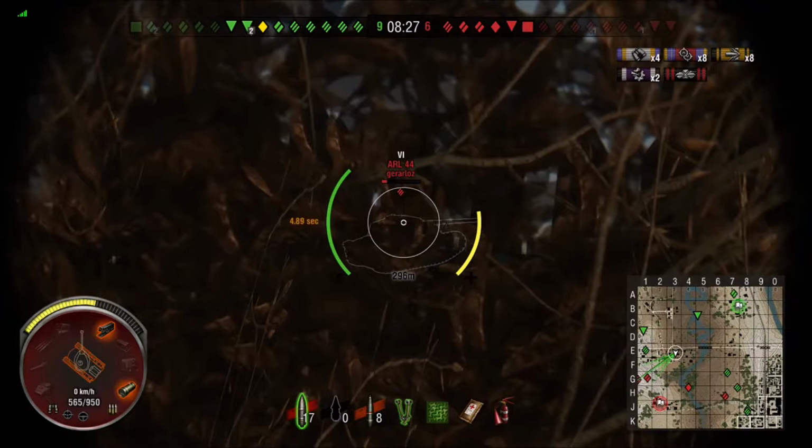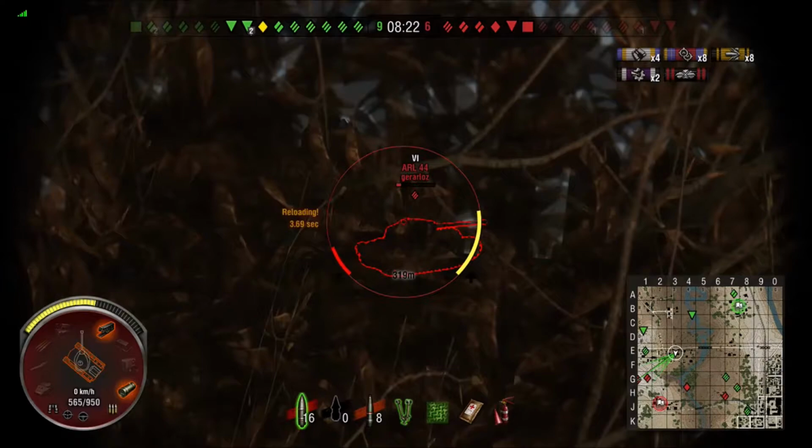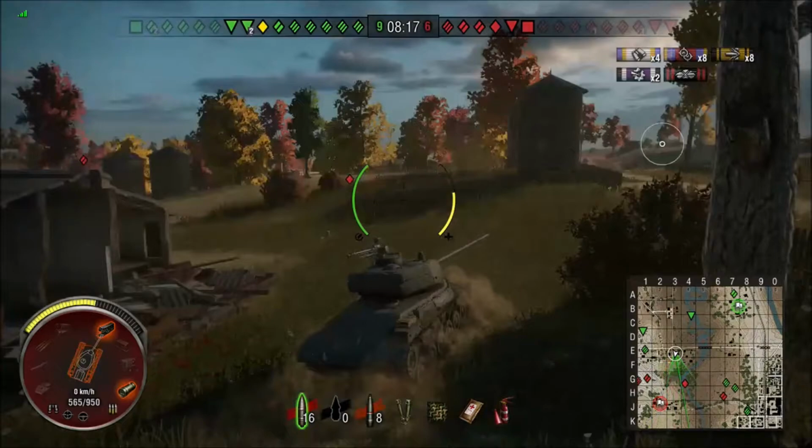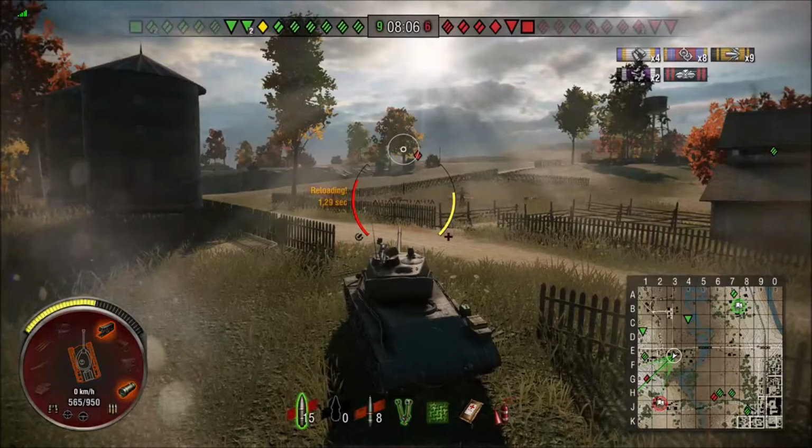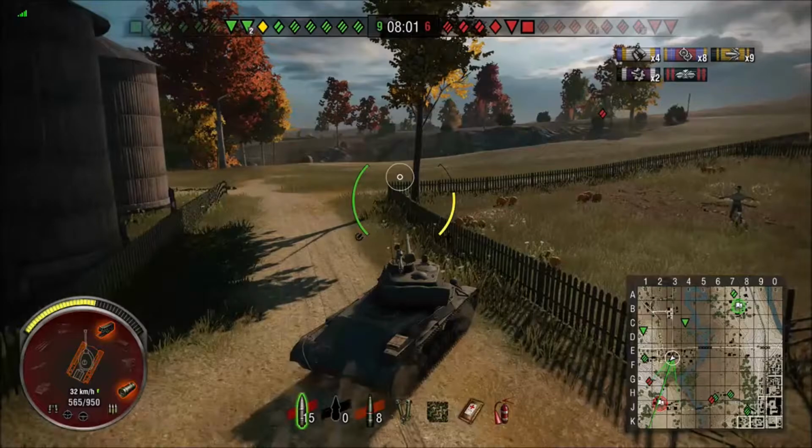That would be a good shot to get that. I don't think we've got the accuracy for that. Just trying to see if we could get a cheeky shot in the cupola. So the light tank is still down in the riverbed. Got a VK over on the left. Oh, we get a shot there. Loaded and ready. Medium up on the hill is retreating.